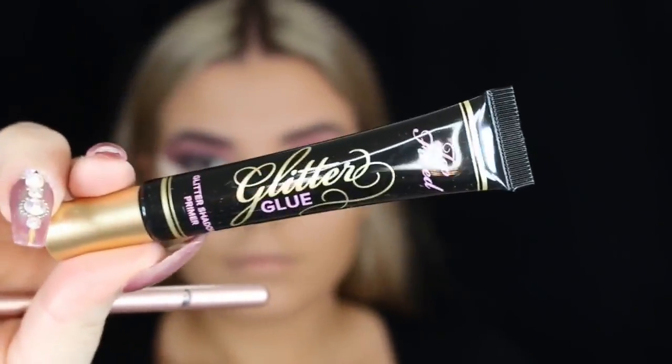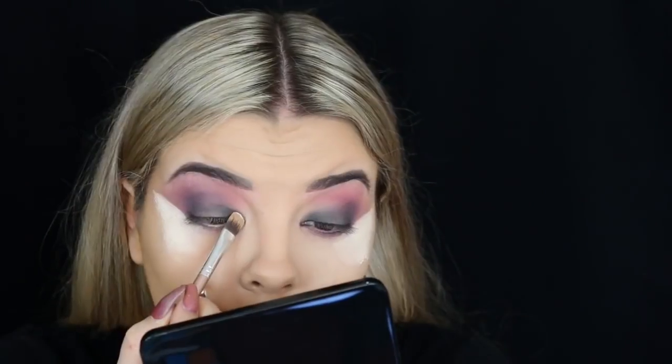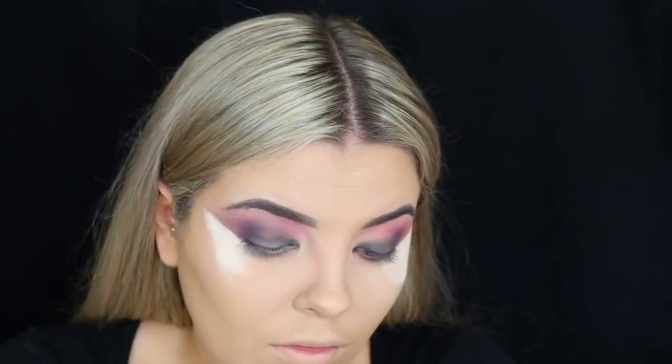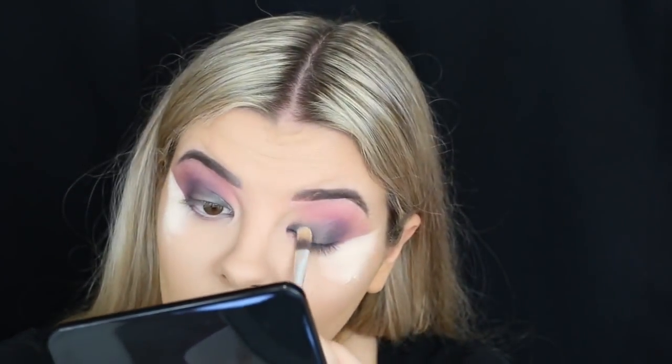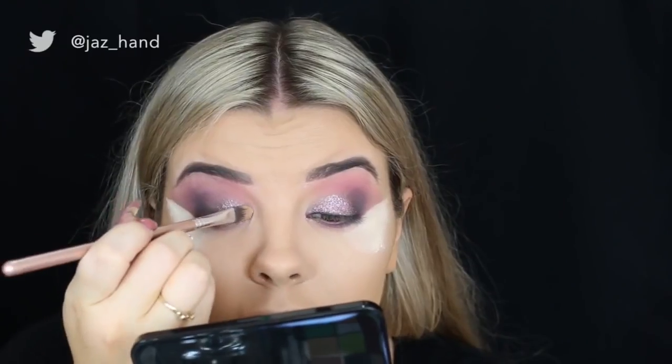Then I'm taking the Too Faced Glitter Glue and the Linka Care Pink Glitter. I'm not sure what the name is. I got it sent to me a couple months ago, so I'll leave everything I use down below anyways. So I'm just packing that glitter glue in the inner corners, and then I go ahead to pack on the glitter straight on top.